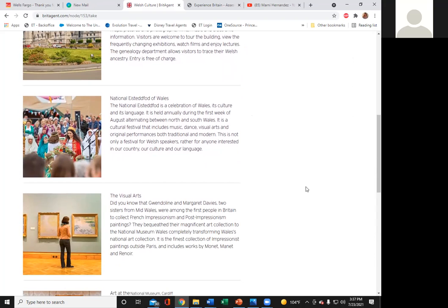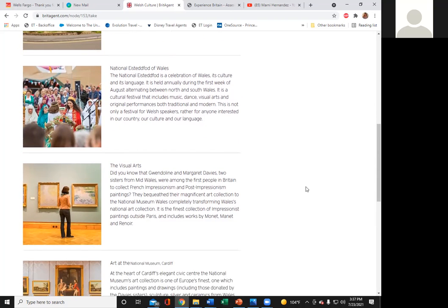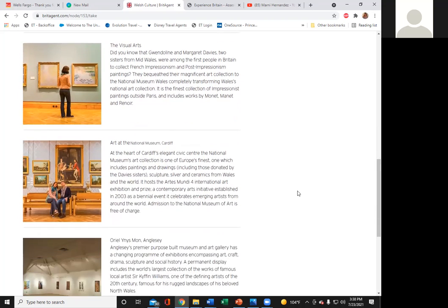The visual arts. Did you know that Gwendoline and Margaret Davies, two sisters from Mid Wales, were among the first people in Britain to collect French Impressionist and Post-Impressionist paintings? They bequeathed their magnificent art collection to the National Museum Wales, completely transforming Wales' national art collection. It is the finest collection of Impressionist paintings outside Paris and includes works by Monet, Manet, and Renoir.